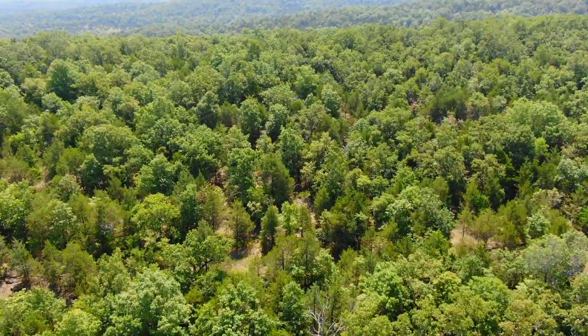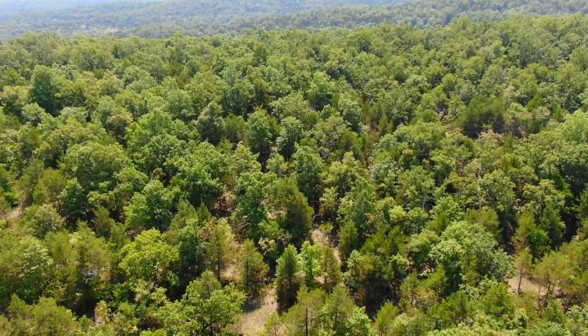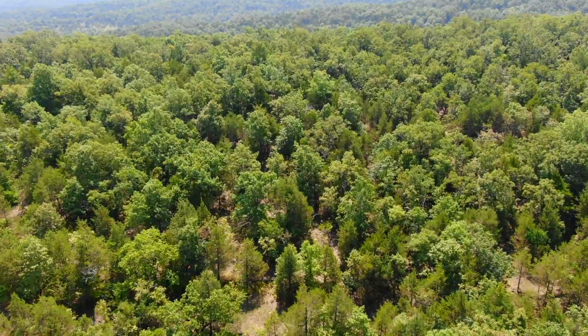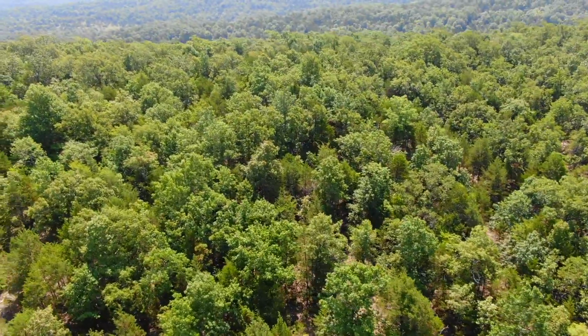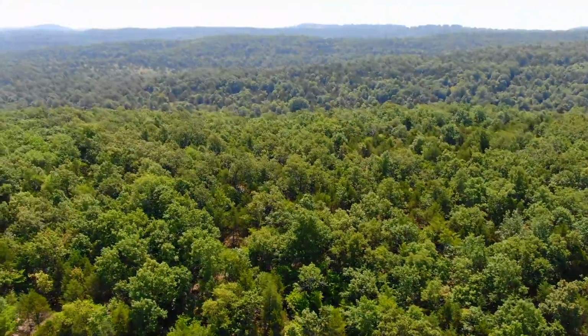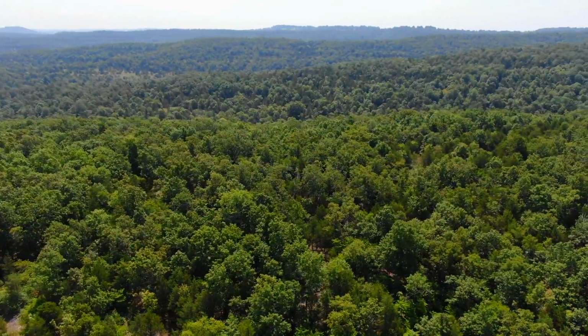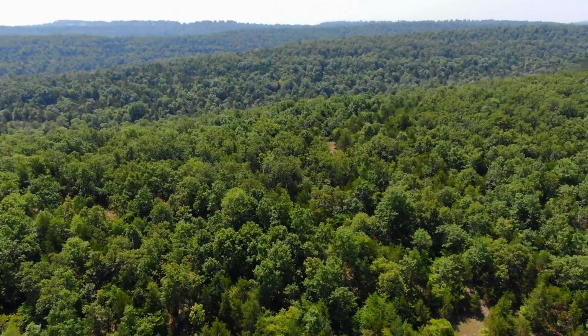So as we go back to the south, we're going from a hardwood area to, you can see the cedar trees, the smaller, darker green trees, the natural open glade. And then as we continue going south, we go back to a mixture of hardwood and cedar trees before we hit the easement road. There's a nice view of the area, just a gorgeous area. This is pure Ozarks in southern Ozark County.